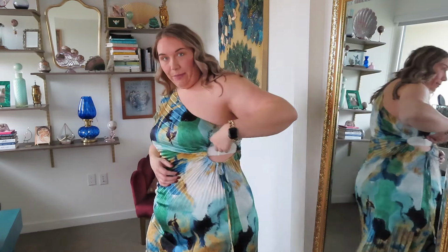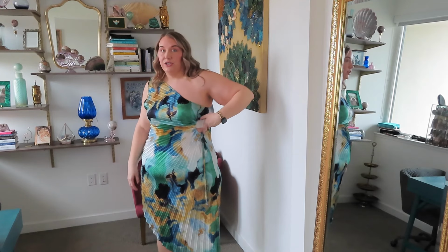I will say that the strap and the band on the bust is really, really thin. So if you were to wear any kind of strapless bra like I have on, I feel like it would show through. So maybe this is truly like, you just rock this braless and you'll be fine. But I love the sexy little cutout. And this is adjustable, so you can totally tailor the cinching to how tight or how loose you want it to be, which will create a larger or a smaller hole as well.